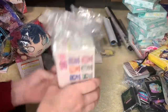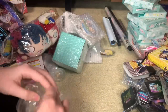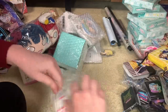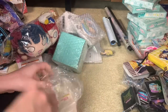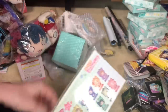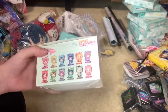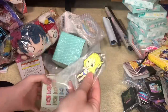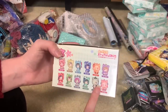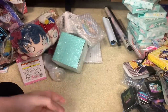And then I have, this is something I bought separately because I saw that this had come out last year, and I wanted it so bad, but I forgot to order it. And then I found it for retail, so I bought it. So this was completely separate. This was its own thing. But this is like the best. It's a little strap set. The straps are just the little keychains that have rubber, so that's what a strap is. But they're the Nijigasaki girlies, so I got the full set, and they're all wearing these cat hoodies. Had to have them. I'm really excited about that.